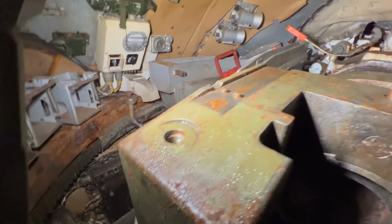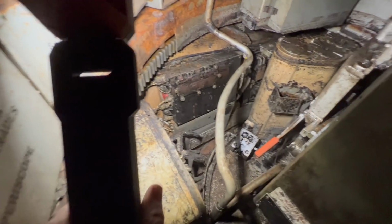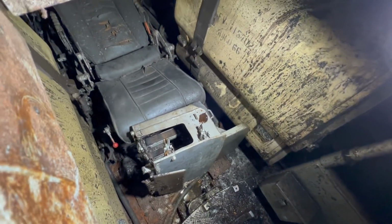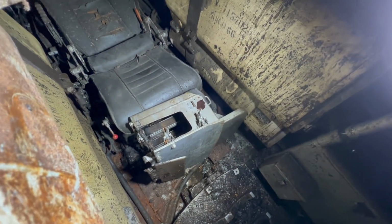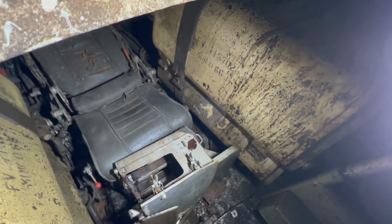Let's see if I can get over here for you. Yes, there's the other side of the breech. I think the seat's missing from there. There is some ammunition storage, and then down there is the driver's position. The famous recline seat, that's how they would actually drive them. There's a periscope above his head to see where he's going.